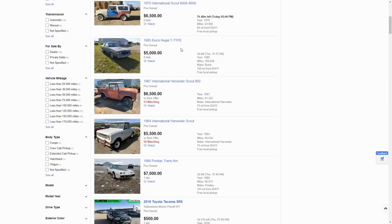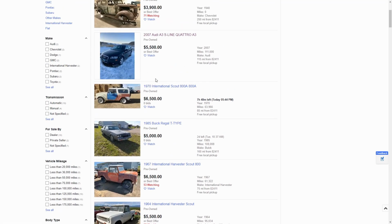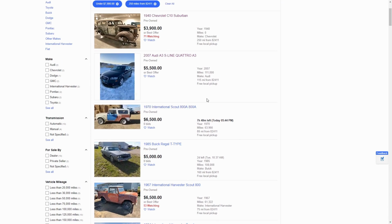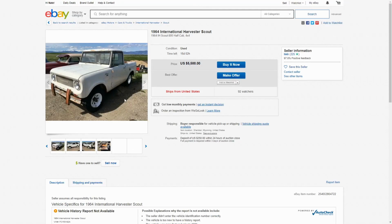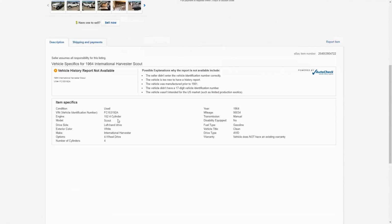One of my favorite things about using eBay as a platform is you do find some desperate sellers that are maybe trying to get more people to look at their listing, maybe try to find the right buyer that's going to pay what they want, but then you get a lot of classic cars. I mean, here in just this row, there's 3 Harvester Scouts on here. These are not easy trucks to come by any means. Of course, this one's more the Bronco type, and these are the pickups. This is probably my favorite one out of the 3. It's also the lowest price, so it probably needs the most work.